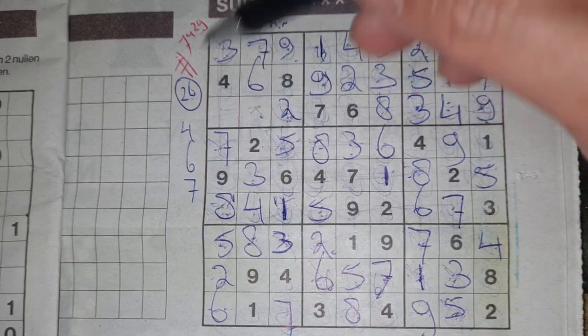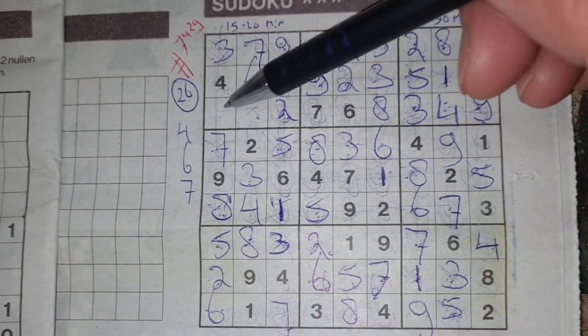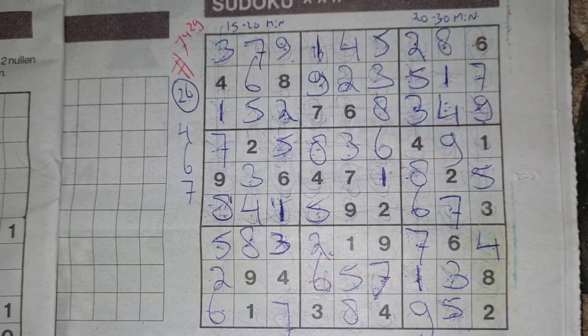And the final 2 numbers in this big square. Same numbers, the 1 is missing, the 2, the 3, the 4, and the 5 is missing. 1 and 5. We have a 5 in the first column, no 5 there. 5 should be here, and a 1 goes there.